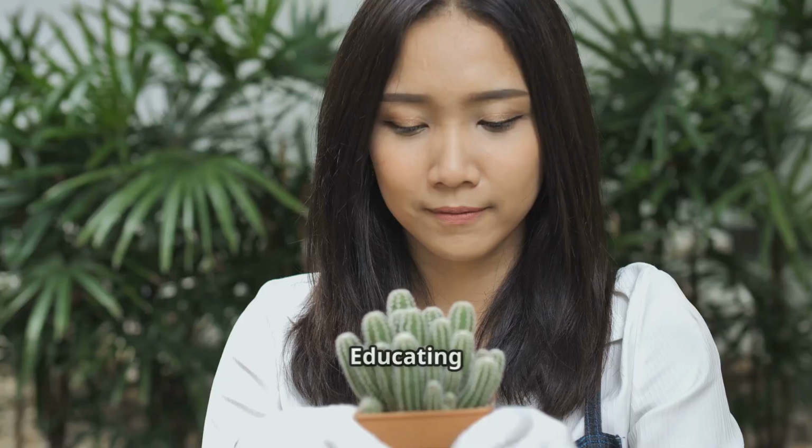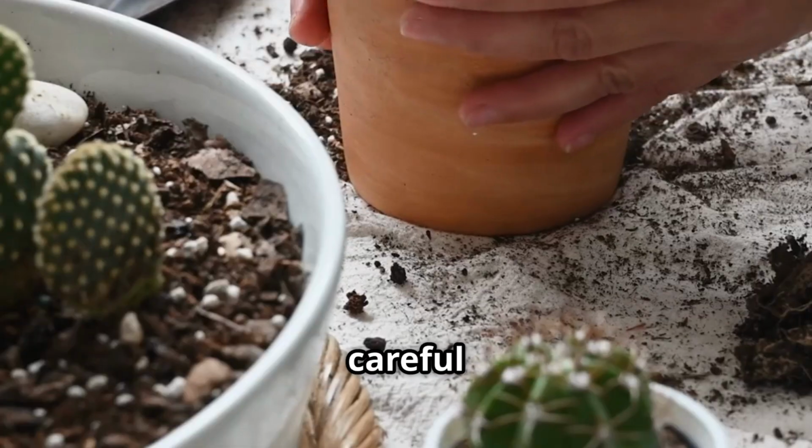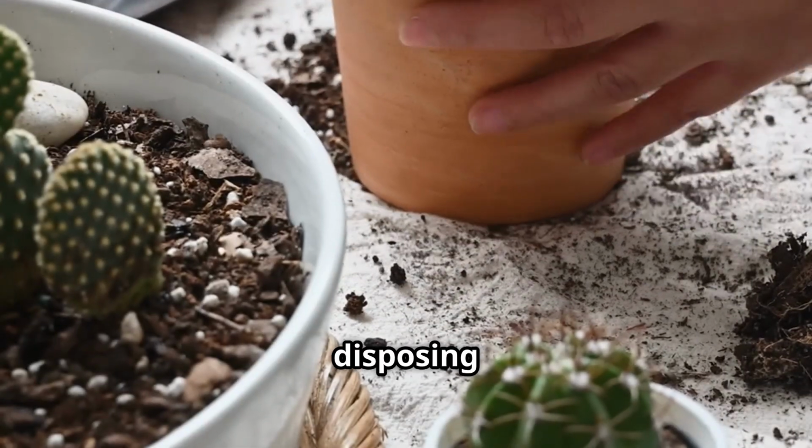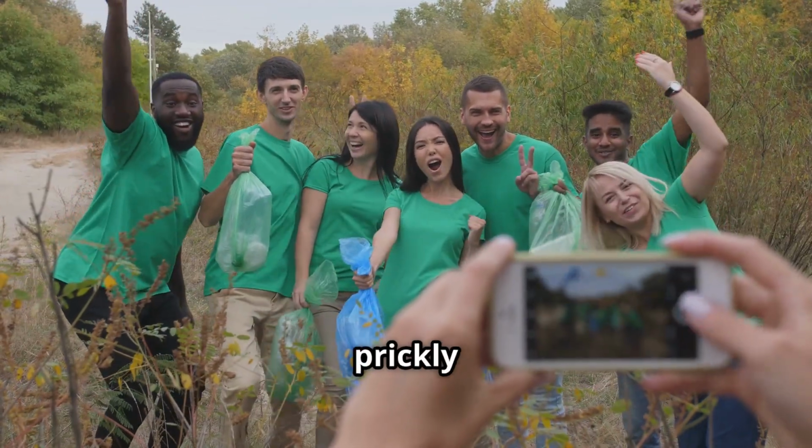Prevention is key. Educating people about the risks of invasive cacti is crucial. We need to be careful about transporting cacti and disposing of them properly. By working together, we can protect our natural heritage from these prickly invaders.